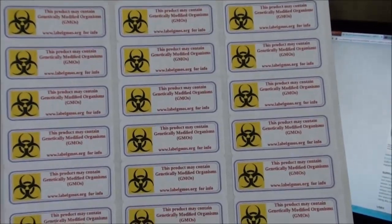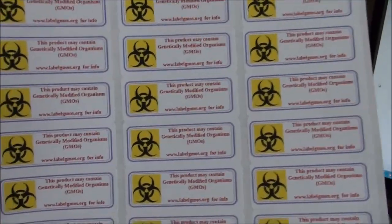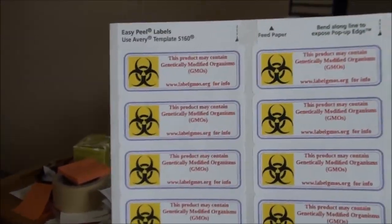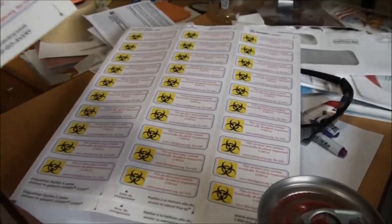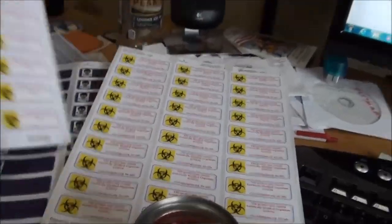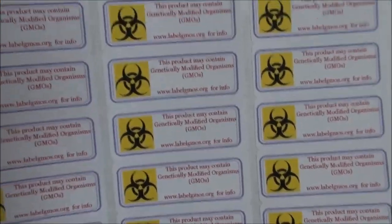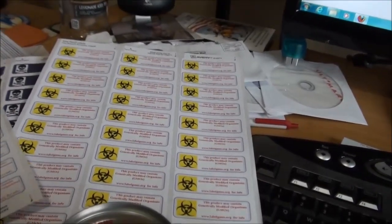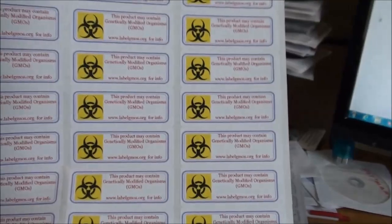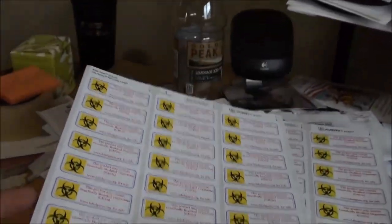Another thing you could do, but it's risky, is you could go into a store and try to covertly put them on there. I don't know if I'd recommend that, because I don't know what kind of laws you could be breaking there. I mean, it's not like they're not breaking any laws anyway, but I'm not sure what the laws are on that. But anyway, that's just something, if you're sick of biotech companies and you're looking for something to do, just print out your own labels.